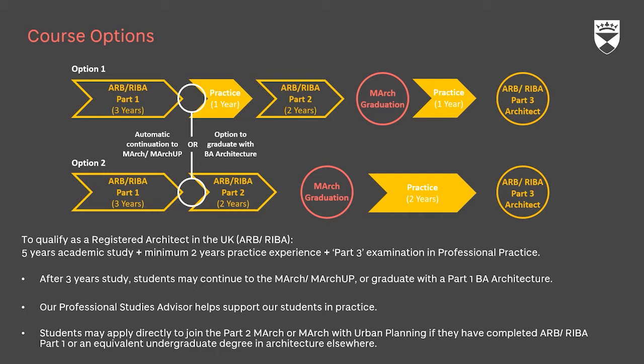Students can also apply directly to join our Part 2 course. If you've completed an ARB RIBA Part 1 course or an equivalent undergraduate degree in architecture elsewhere, then we would assess a folio and you could come and join us at Part 2.